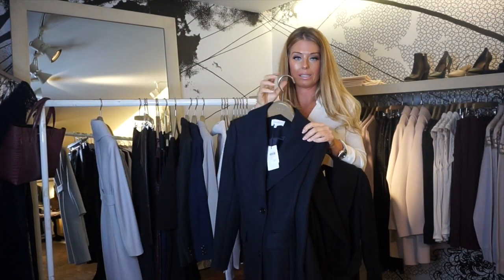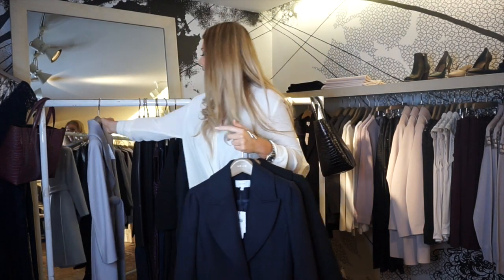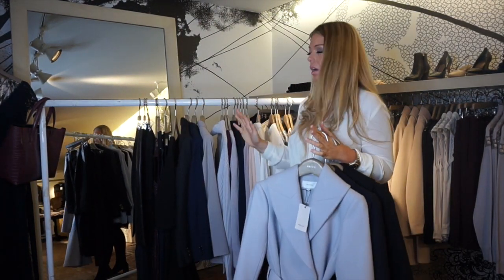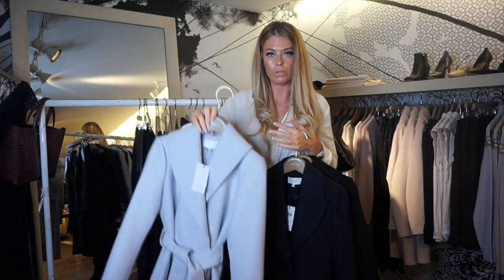If you don't want to do black, then you could do a classical navy as well. I think it's very Kate Middleton on this one. And if you wanted to introduce a lighter colour, if you're thinking there's far too much dark and black going on, then introduce a beautiful light winter coat as well.